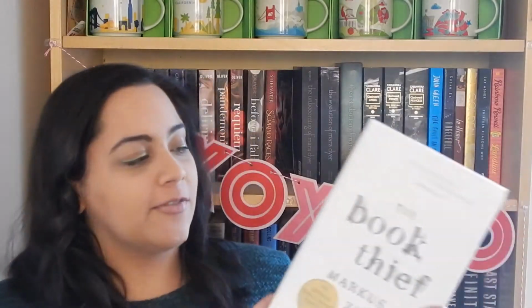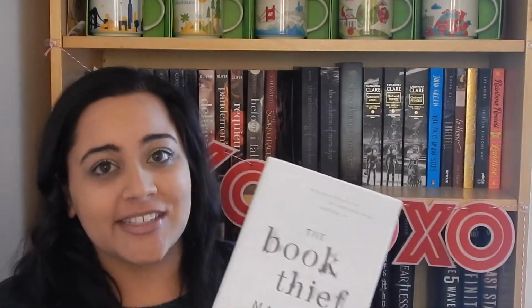Next up, for my birthday from Annie, I got The Book Thief by Markus Zusak, and this is a signed edition. So it is a signed copy, and it's the 10th anniversary edition, and I just love this book so much, so I'm very thankful to have this edition.